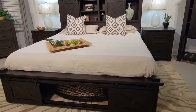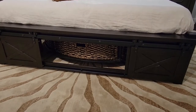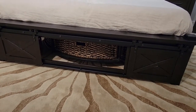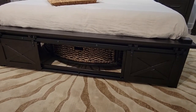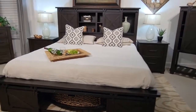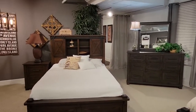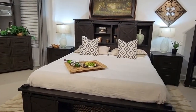This bed has a very interesting feature. Can you see that? It's a rotating basket wheel, and it's got storage. So as you rotate around, you can have different items pulled out each time. But you can see how traditional it looks. And then this comes in a darker brown color. So here we have an espresso color.